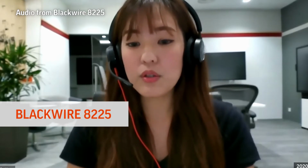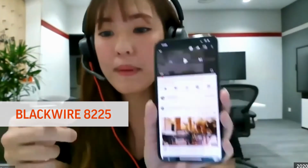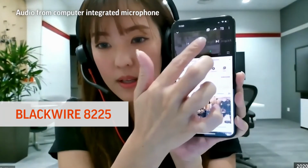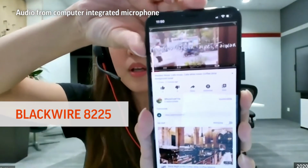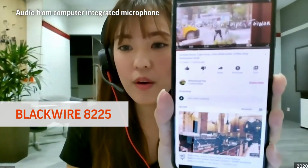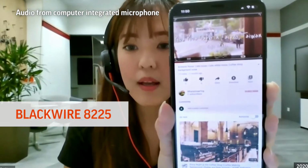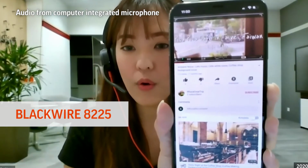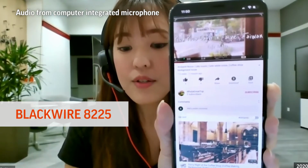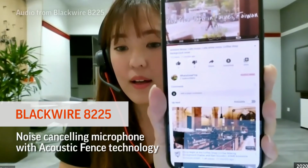So I'm going to switch over to my laptop's integrated microphone. I'm going to play this clip using my phone and turn up the volume. I can hear the noise that's coming from my phone, and it's very noisy and my voice is not too clear. So these are the kind of common noise that you hear during your conferences. So now I'm going to switch over to the 8225.